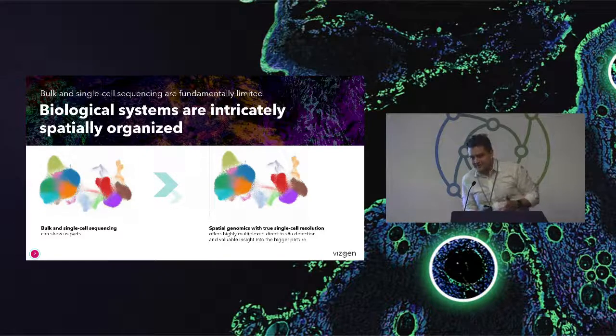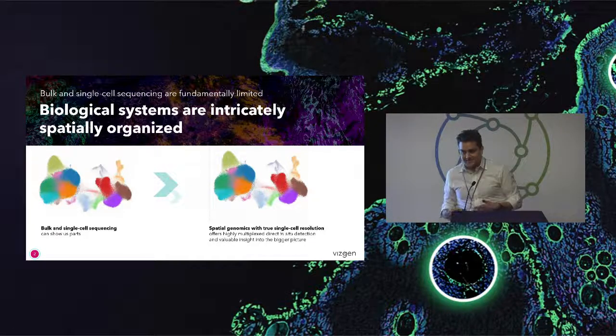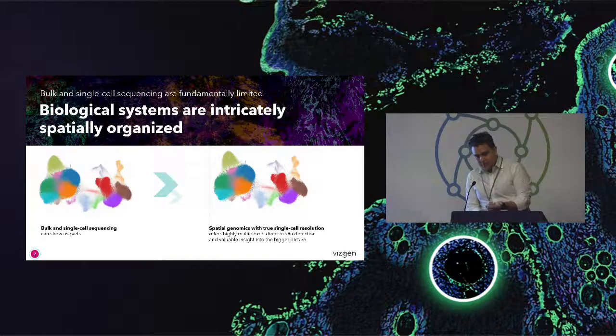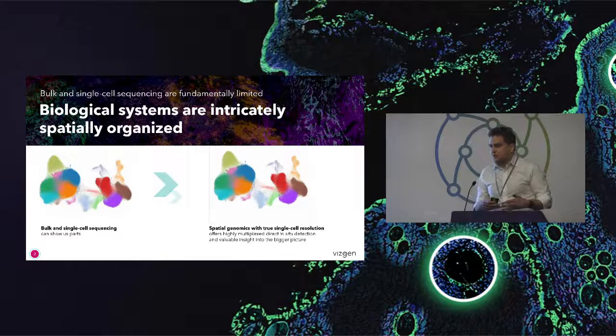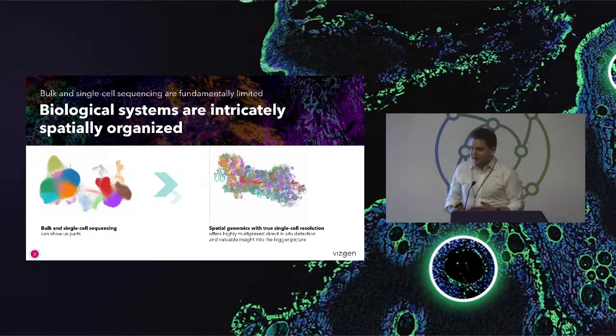So if we look at the history of genomics types of technologies, taking it from that perspective, if we look at bulk sequencing, of course we learned a lot there about what are the genes, how are they expressed across different tissues. With single cell sequencing, we learned even more. We learned how are those genes expressed among different cells in order to achieve different functional states in those cells. But we're still missing this critical aspect of biology, which is this intricate spatial organization. These cells aren't just working in isolated droplets, but rather they're spatially organized across the tissue in order to create this overall functioning, or in some cases in disease tissue, dysfunctioning biological system.